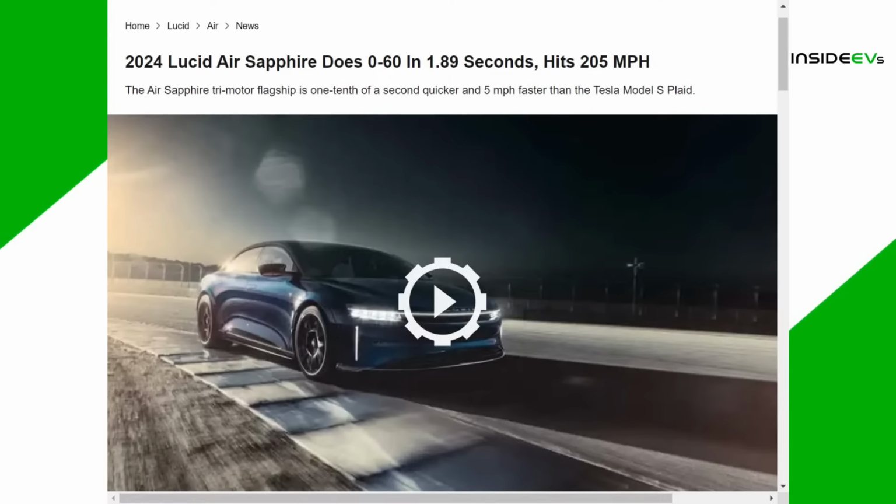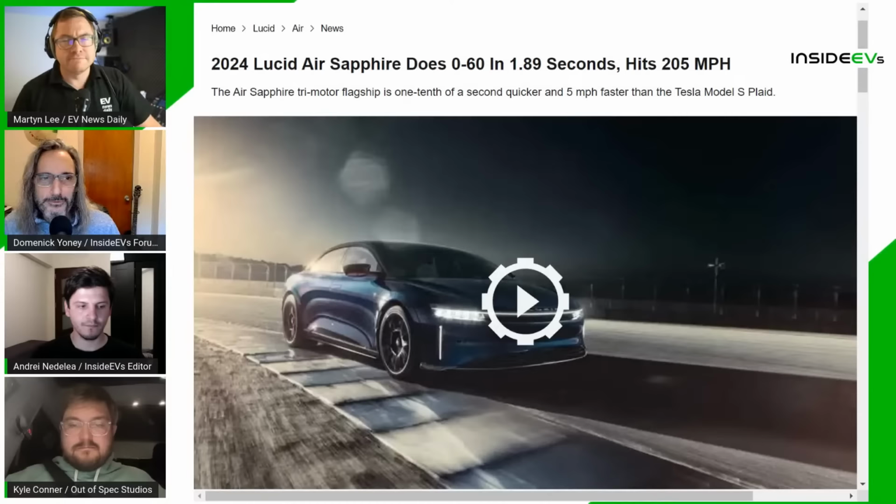That makes it a tenth of a second quicker to 60 miles an hour, maybe more, than the Tesla Model S Plaid. But we'd like to see those on a drag strip. Just that would have been done on a prepped surface as well, surely. For scientific purposes, we need to see this in real life, right?